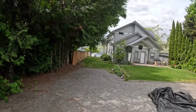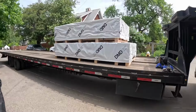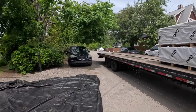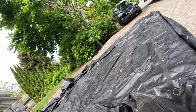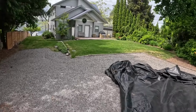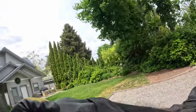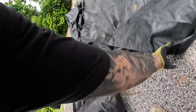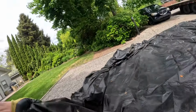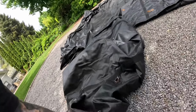So guys, here at the delivery site, it's right here by the lake. Nice little house that's over here, and building one. They're about to unload this. It's one thing I don't like, rolling up tarps, man. That's what it is.